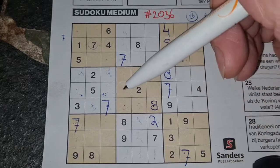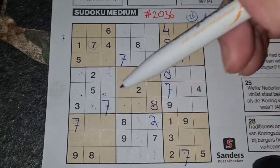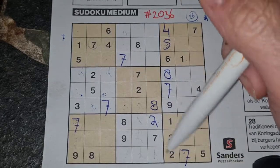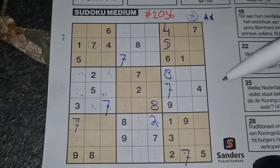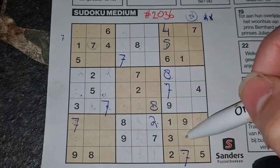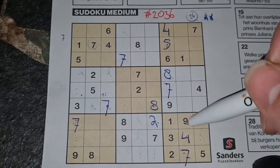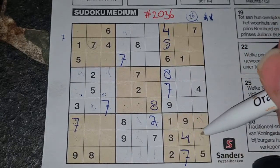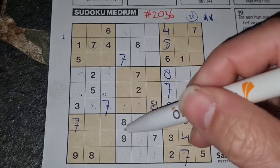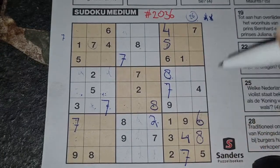3 missing numbers in this big square. One of the missing numbers is a 4. We see here 4, no 4 in those two boxes. One box left for the 4, should be there. Two boxes left in this big square for the numbers 8 and 6. We have an 8 there, no 8 there. 8 should be here and the 6 goes there.